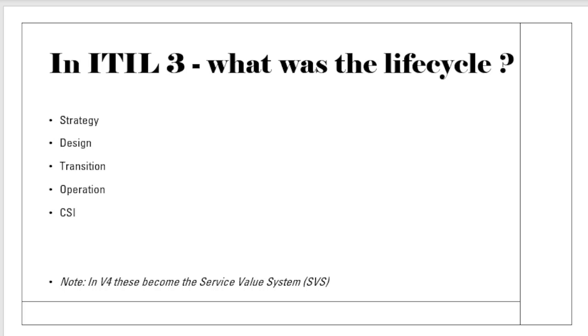So back to ITIL 3. In terms of the service life cycle, what was the service life cycle? What were those stages? There was strategy, design, transition, operation, CSI, and note that in version 4, this life cycle becomes the service value system, SVS.